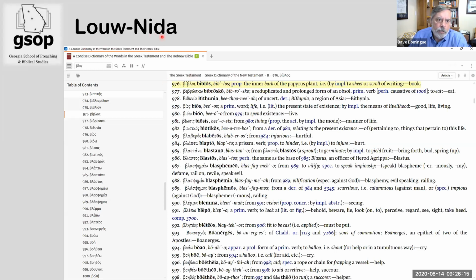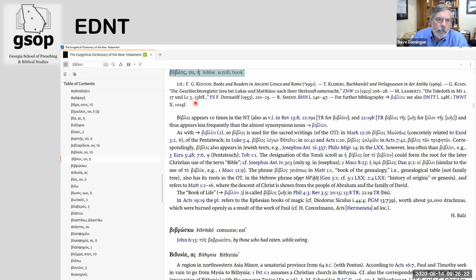This is supposed to be a summary of Louw and Nida, but I never changed the picture, so this is not accurate. I'll have to fix that later. The Exegetical Dictionary of the New Testament, here's Biblios again. A scroll or book is the gloss that they give, and they give you a little background. They give some literature. This is some of the reference material that they have pulled from, their bibliography for Biblion.